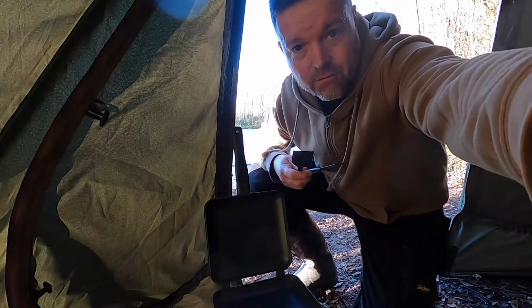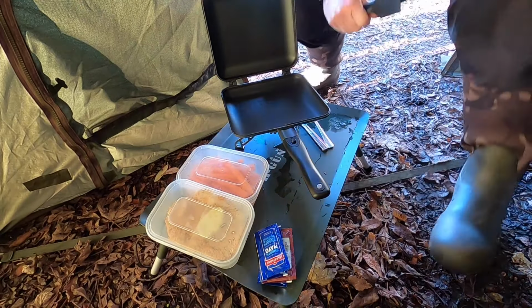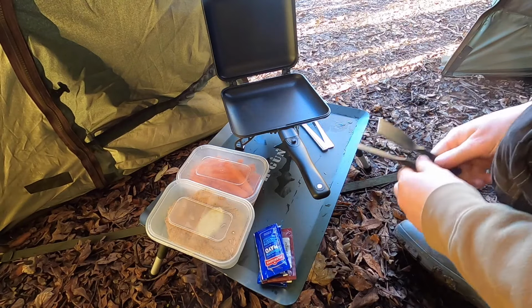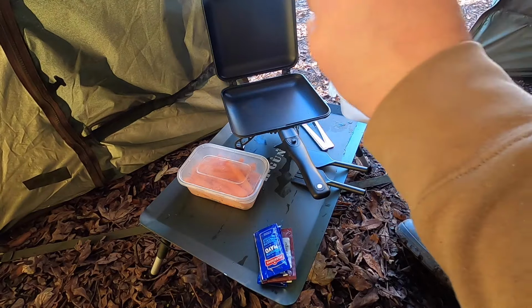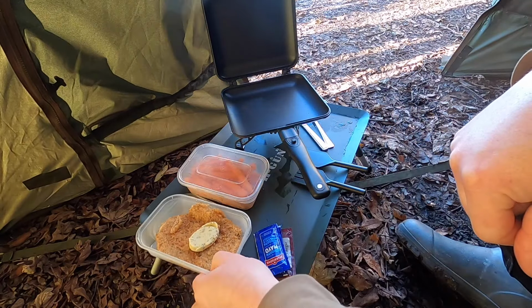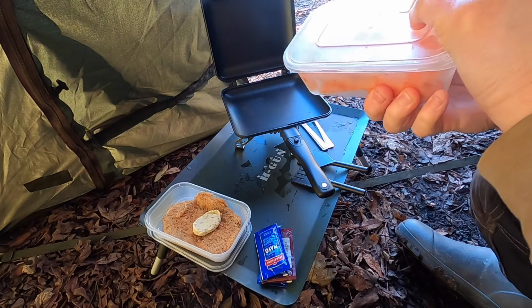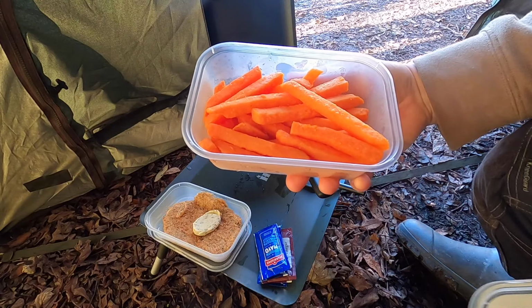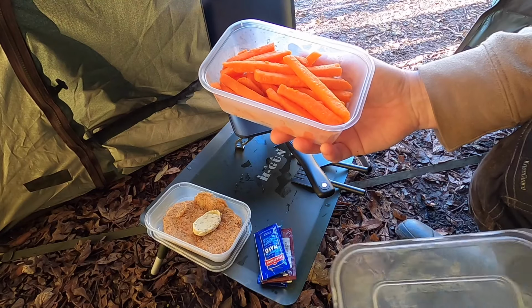Time for the serious business of cooking us some lunch. So what have we got here? We have got a lemon and herb chicken schnitzel, and we have got some... no, they're not carrots, I'm not that healthy today. They are sweet potato fries.